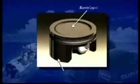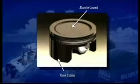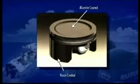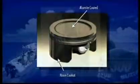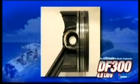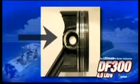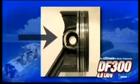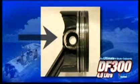For example, the pistons are forged aluminium with alumite-coated domes for maximum durability, and the resin-coated skirts reduce friction for quicker engine response and extended service life. The full floating wrist pins are hollow for minimum weight and maximum revs. And that's just the pistons and cylinders. You'll find that kind of attention to detail in every area of the engine.